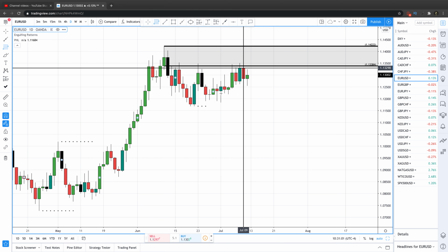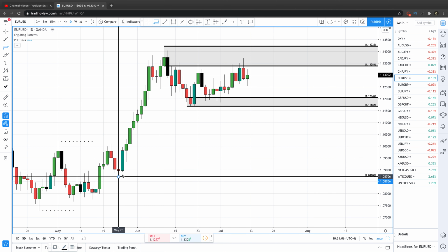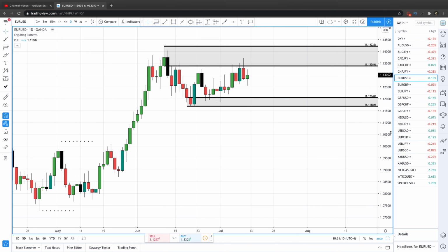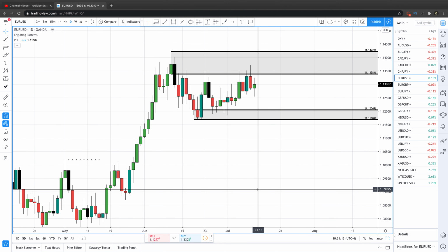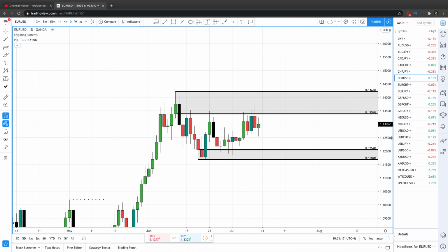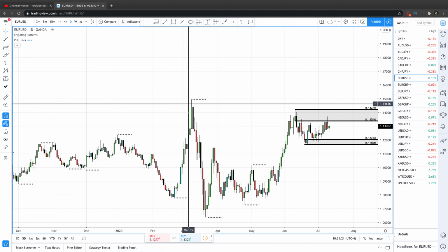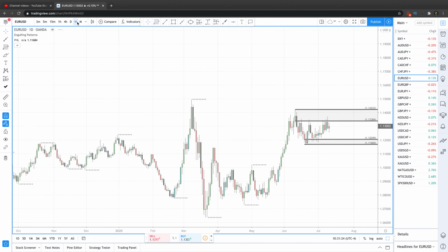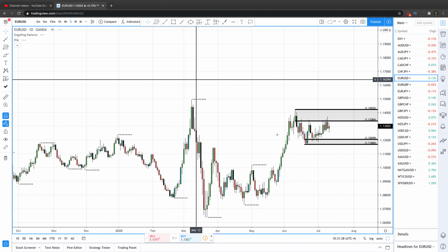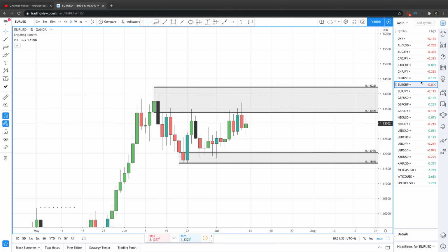Yeah, supply here. It's reacting off of that. Got demand down here. Other than that, I don't really see much else. By the time it gets down here, we can draw a zone, probably in the next couple weeks if it does get down to there. But EURUSD, it's nothing exciting. It's just ranging right now. This is overall in a bigger supply zone. Yeah, EURUSD is just sideways ranging right now.